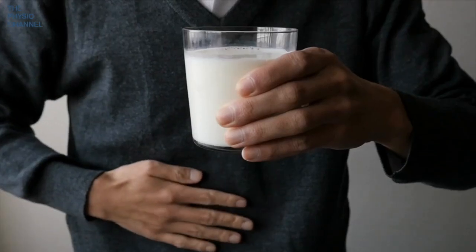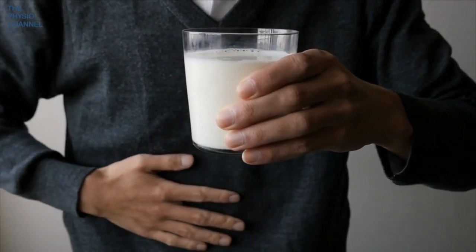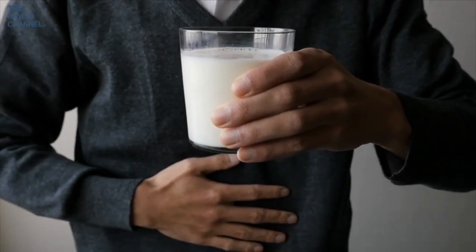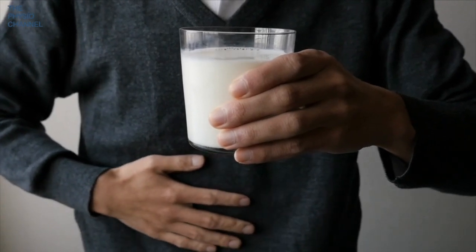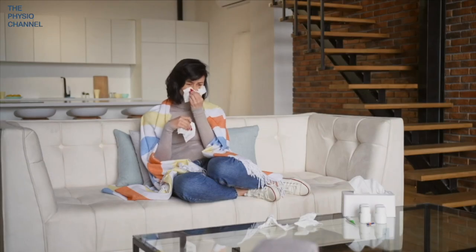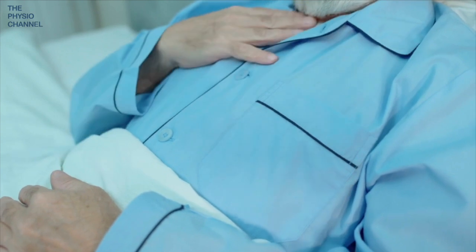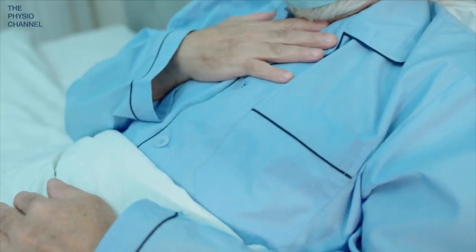Food allergies and intolerances. Having an allergy or intolerance to certain foods can trigger excess mucus production. Dairy, wheat and gluten are the most common triggers. Short-lasting infections like the common cold or other respiratory infections often increase mucus production. And chronic conditions, such as chronic bronchitis, can also cause mucus overproduction.